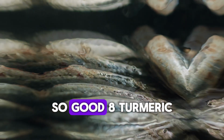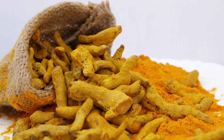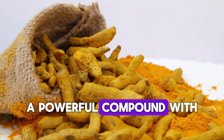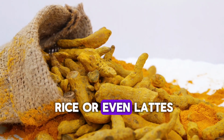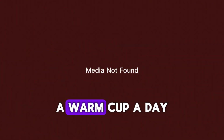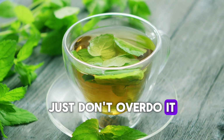8. Turmeric. Let's pause here for a second, because turmeric deserves a spotlight. This golden spice contains curcumin, a powerful compound with anti-inflammatory and liver-regenerating effects. Add it to curries, rice, or even lattes. It's potent, and it works. 9. Green tea. A warm cup a day may help reduce liver enzyme levels and oxidative stress. Just don't overdo it. Moderation is key.